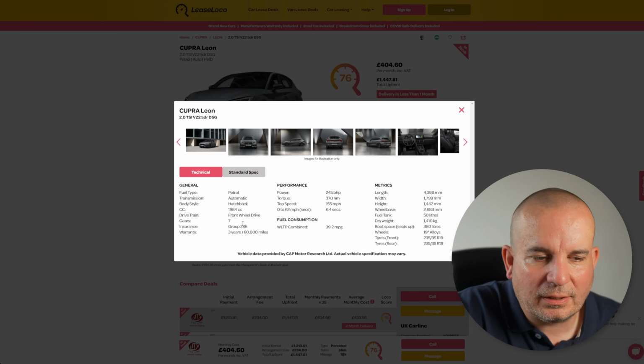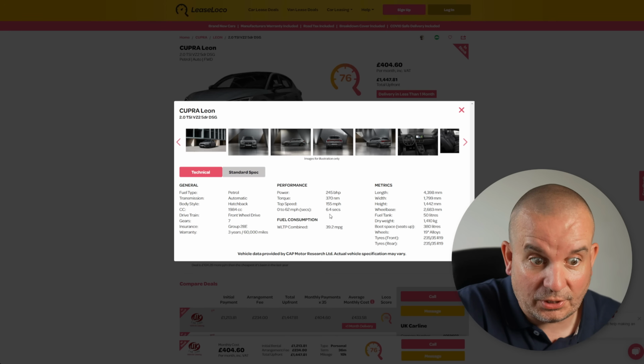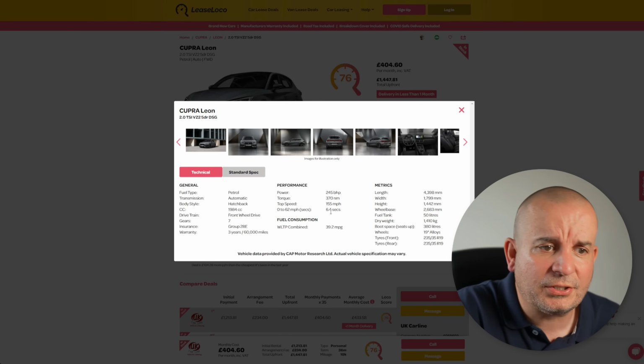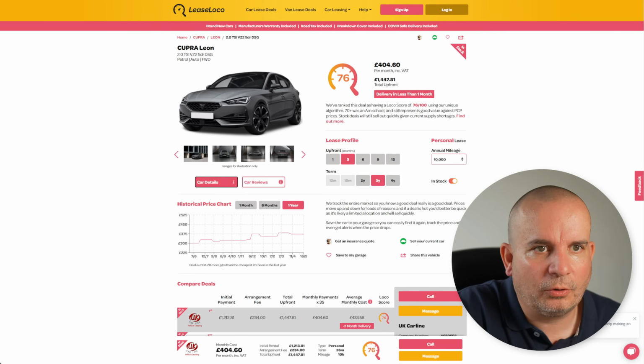It's only Group 28 on the car insurance, which is really good when you consider 0 to 62, 6.4 seconds and 245 horsepower. That VZ2 spec as well is really quite generous. You won't really be wanting for options on that.